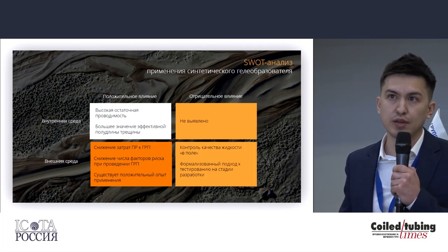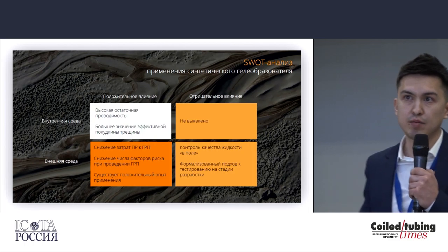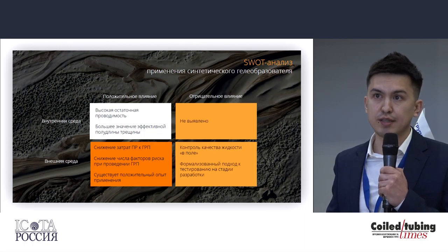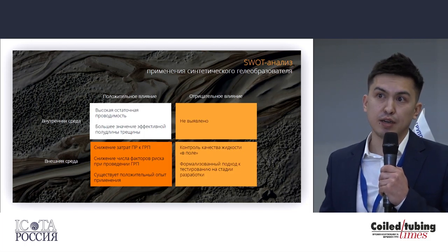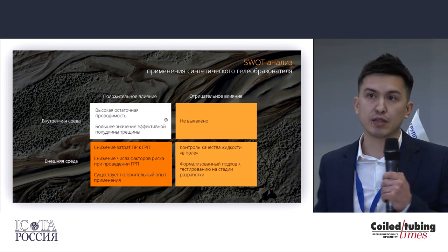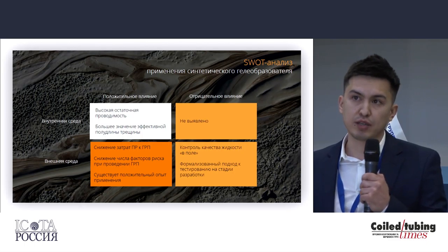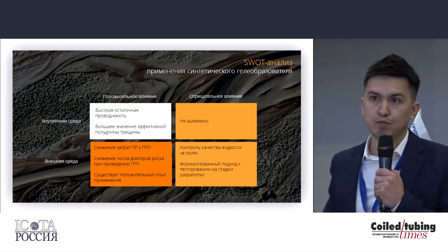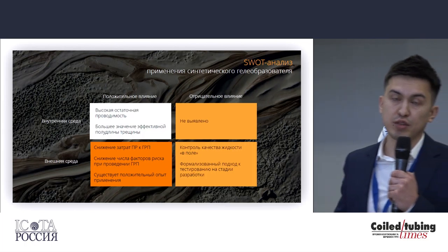One of the positive factors in the reservoir is the high residual permeability and the efficiency of the reach of the fracture. There is also a low cost of preparation. Why so? Just before conventional fracturing jobs, we need to heat up the water. When working with synthetic gel-producing agents, we can run cold water easily, which is a substantial change in our cost.